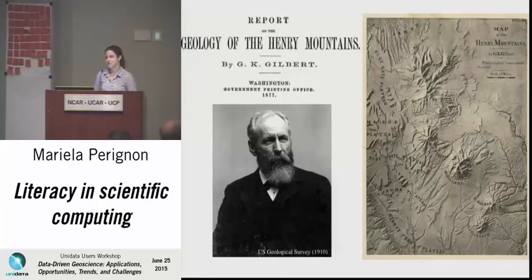But geologists are still very traditional. So this is G.K. Gilbert. He's the father of modern geomorphology. You know, white male, beard, fairly common as a geologist. And anything we want to do, he has done before. He has done it better, and he actually did it on a mule.